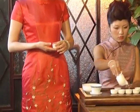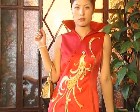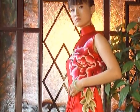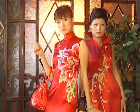The usual embroidery patterns on the qipao are typically dragon and phoenix, peony and peacock. And all have an auspicious connotation.